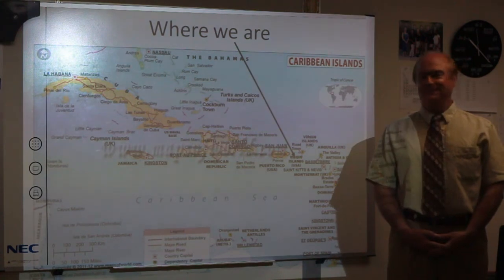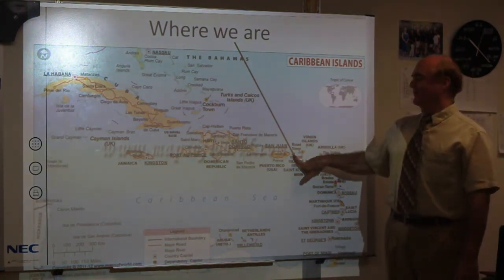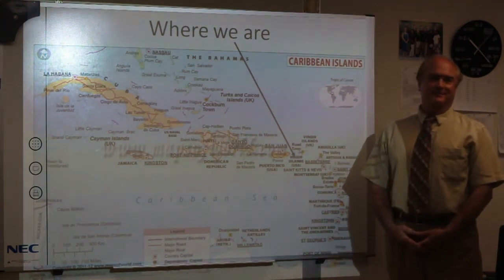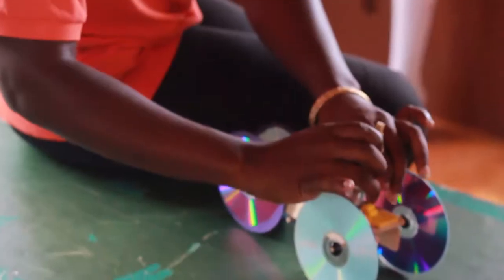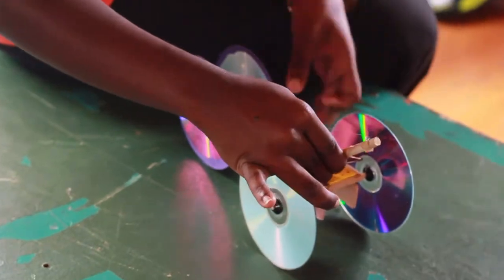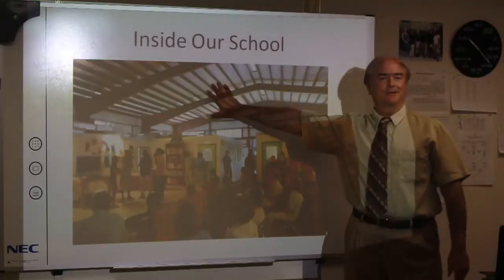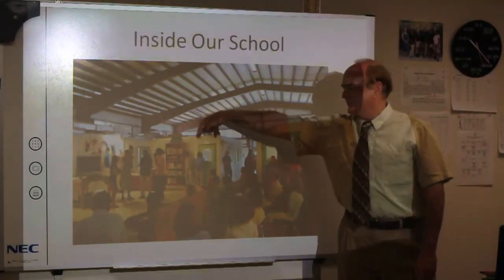In case you don't know where we are, we're this speck right down here. We're about 100 kilometers east of Puerto Rico. There's Puerto Rico, Haiti, and Cuba. And this is our school. Right now, we're in this corner room. We're in a large hangar just because we need this for hurricane preparedness. So, as we speak, we're right in this room.